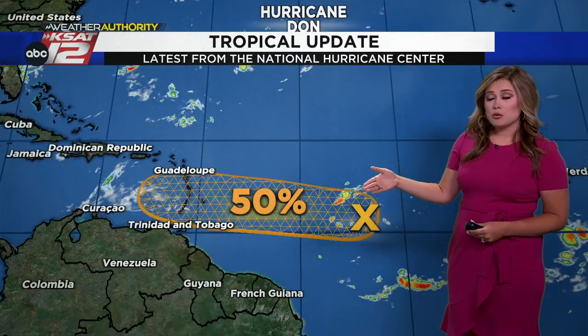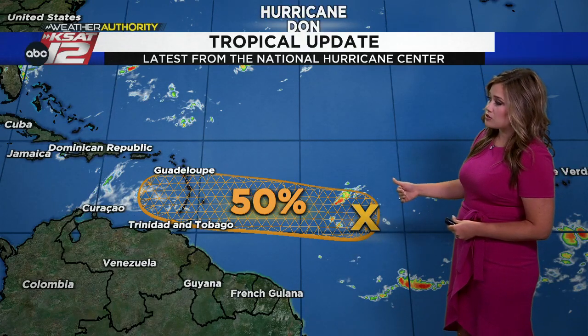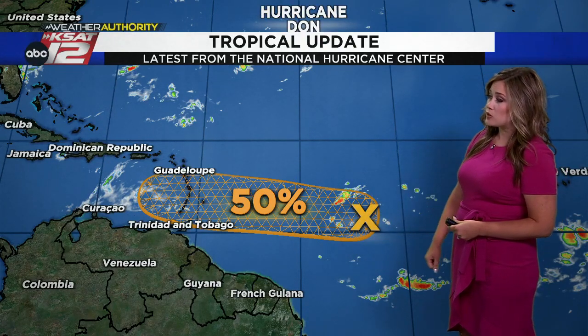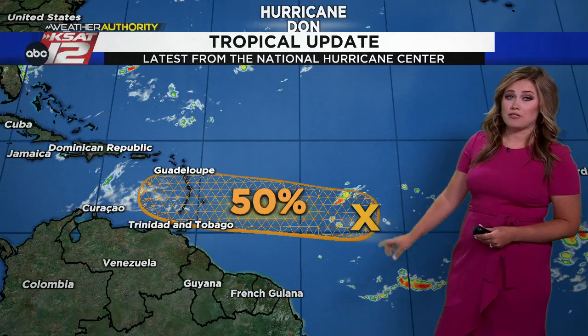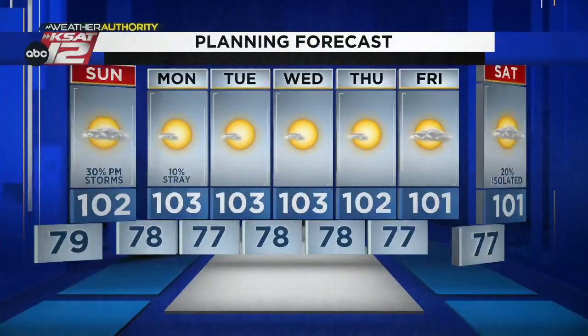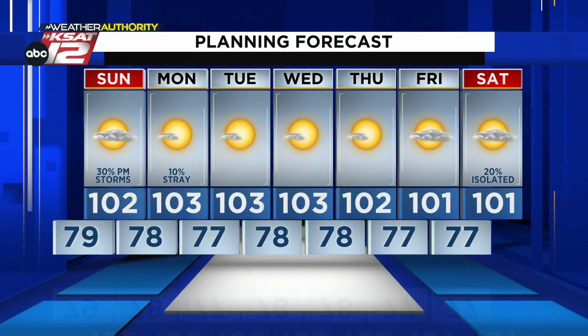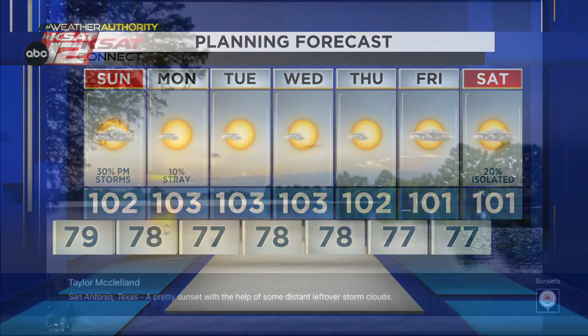But something else that we are monitoring is this tropical wave well east of the Lesser Antilles. This has a medium chance for tropical development over the next 7 days as it does move farther westward and approach the Caribbean Sea. This is of no concern to us right now, but of course something we will continue to monitor. Until then, just plenty hot into next week. That chance for a few storms tomorrow, and yes, some Saharan dust by the middle of the week as well.